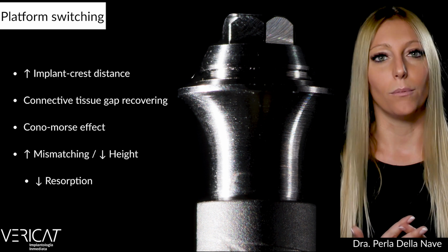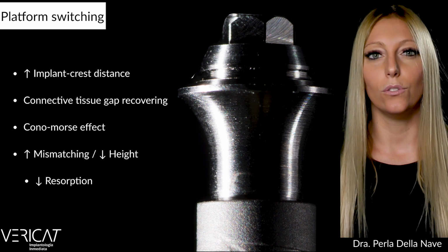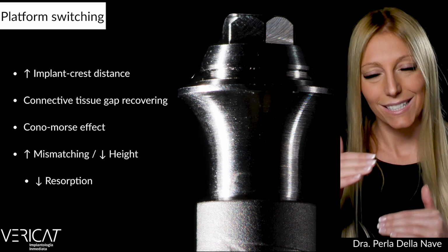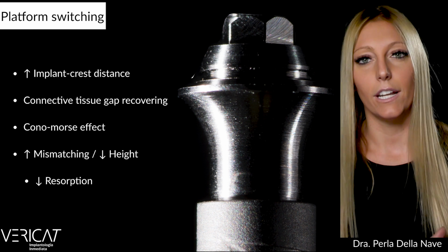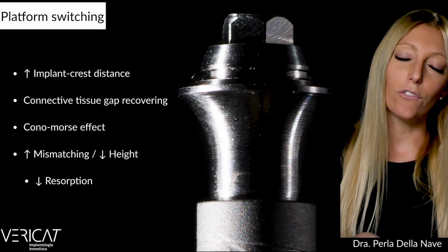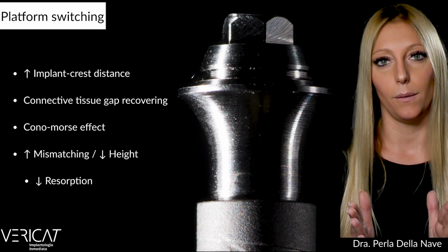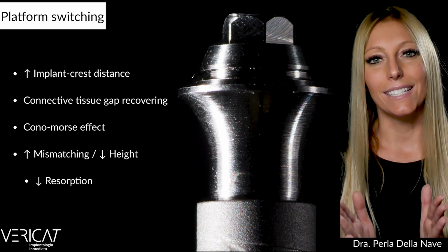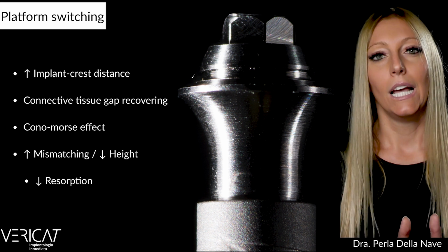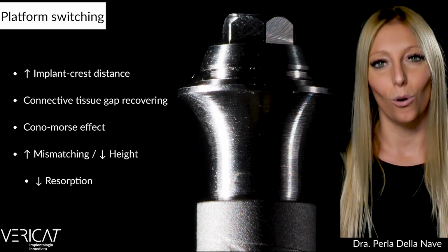And how is this possible? Well, over time, different hypotheses have been developed. It could be due to the increased implant crest distance, the connective tissue covering of the implant abutment microgap, or the Connor-Morse effect. But what really matters here from a clinical point of view is that a greater mismatch, a greater discrepancy in the diameters of the implant and the abutment, and especially a higher abutment, have shown lower degrees of bone resorption.